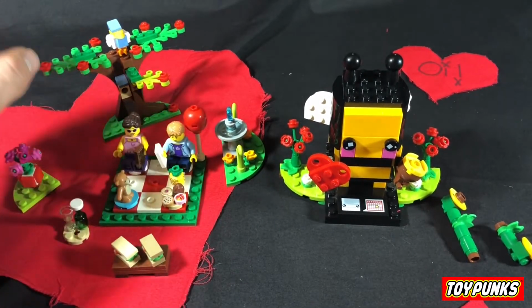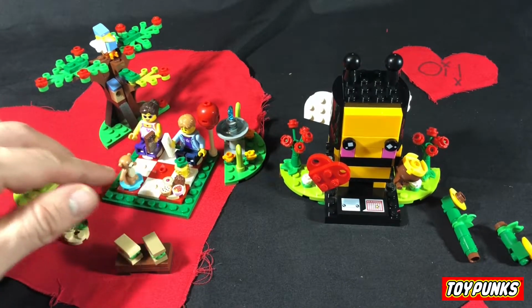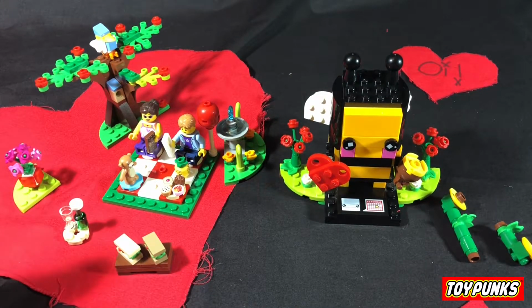I like the whole idea that it's a heart too. When you put it together, that's cool. It's got more of a Valentine's Day vibe. Couple, you know, going out for a picnic. It's nice. The box too. I like that too. It's got the label on there.